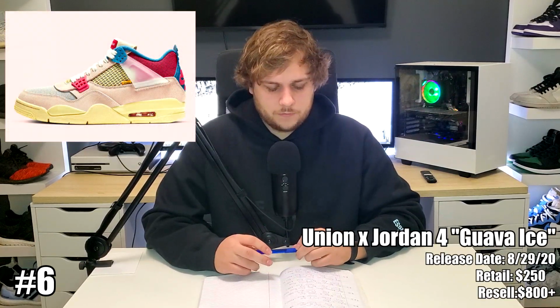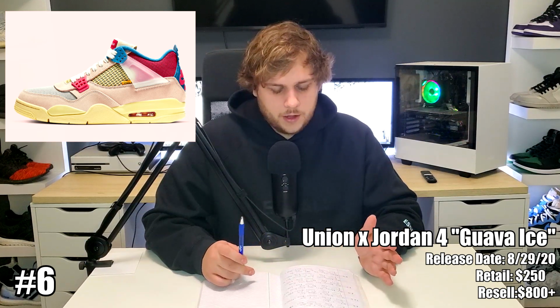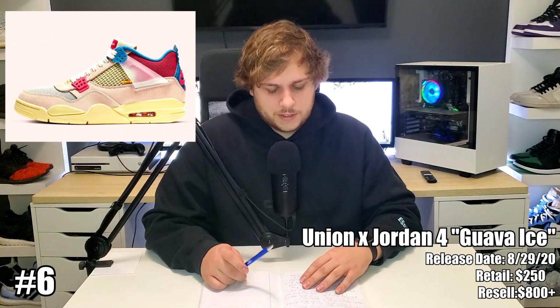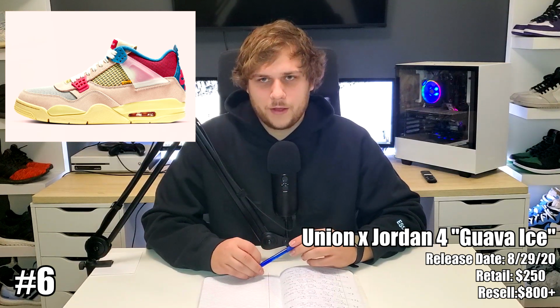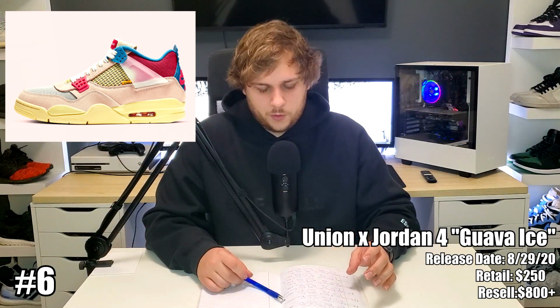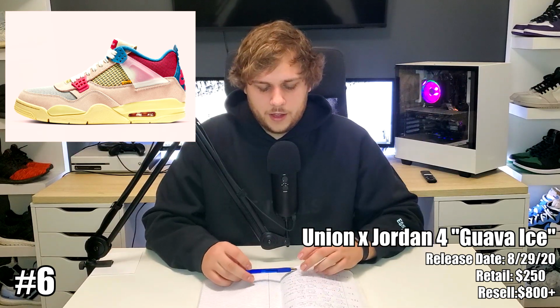And then the other one at number 6 is the Jordan 4 Union Guava Ice. There is the other one, the Black Toe. I think they released on the same day. This one was the way more exclusive one. It released on August 29th for a retail price of $250, for a current resale of about $800. I think I like this more than the Sail, but I didn't know if I wanted to put the Sail on the list or keep it off the list, so I put them both here.